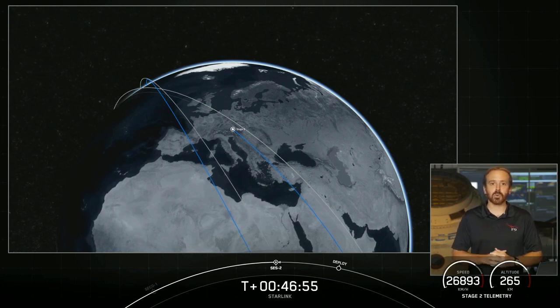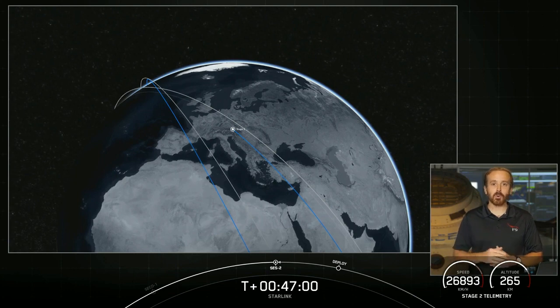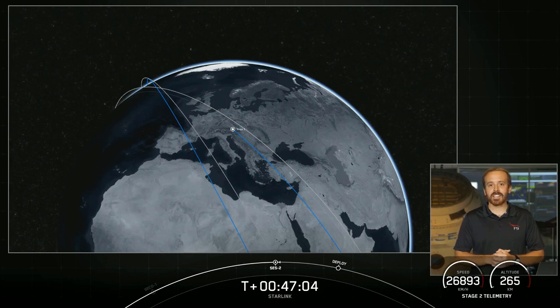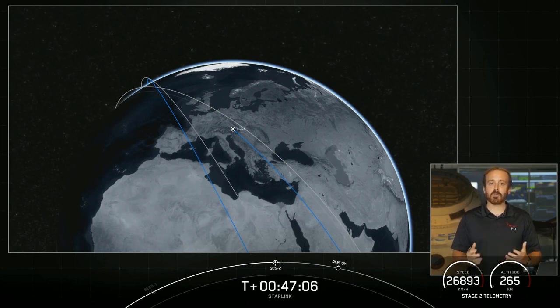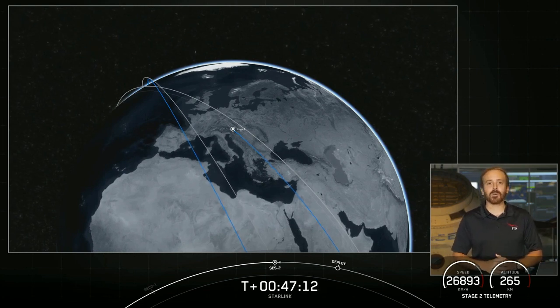This one will be a little shorter. During this time, not only are we going to coast to the correct deployment point along the Earth, we're also going to spin the spacecraft along its central axis. This gives the Starlink satellites the natural momentum they need to space themselves out over time after they deploy. We'll check back in with you at about T plus 1 hour and 3 minutes.